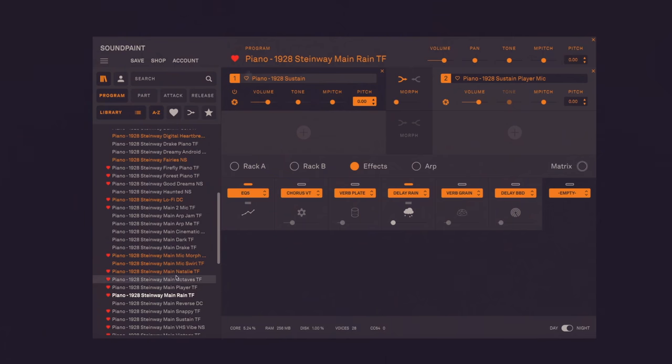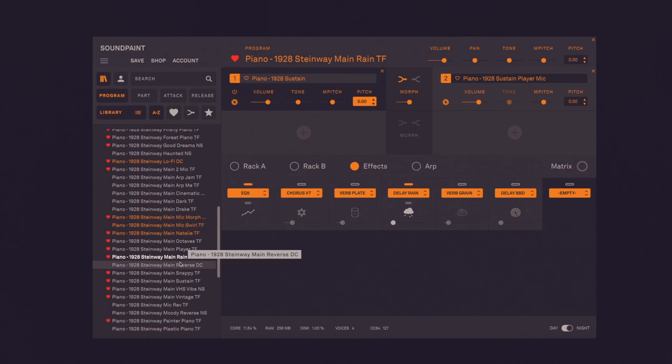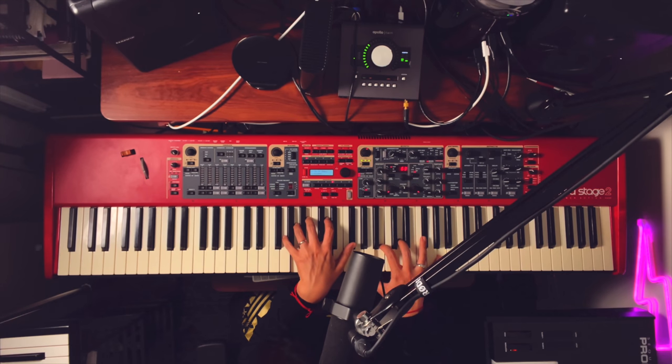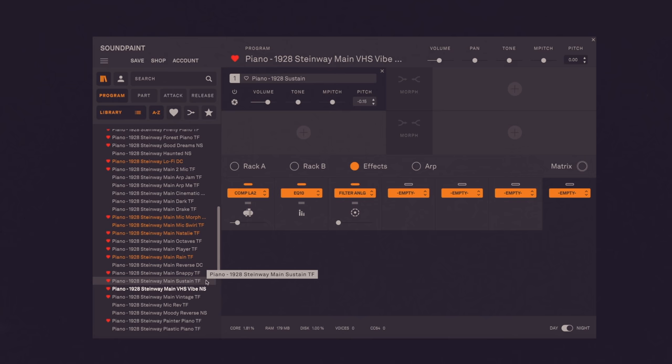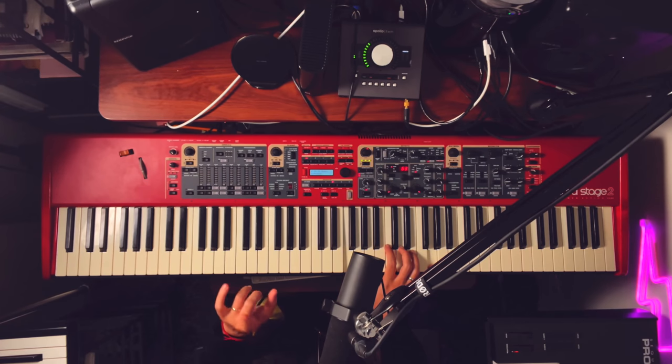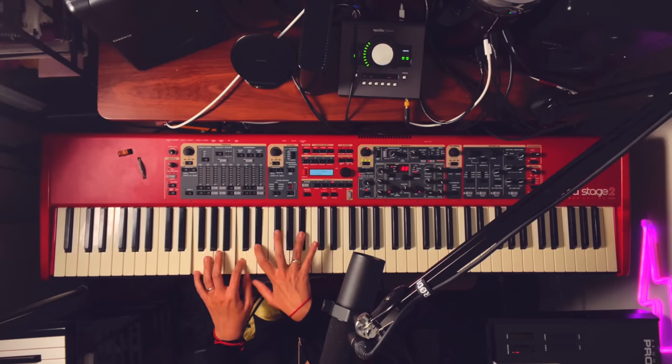All right, let's see what else we got here. Steinway, Main Rain. Vibe. Speaking of vibe, let's go to Main VHS Vibe, which says NS, which I'm assuming is Nick Samarad. This is my uneducated guess here. But listening to this patch, it's very Nick Samarad-ish. I love this tremolo vibrato thing going on. How's that?